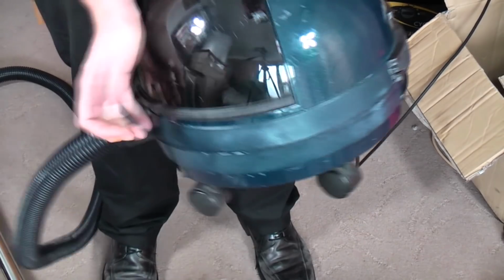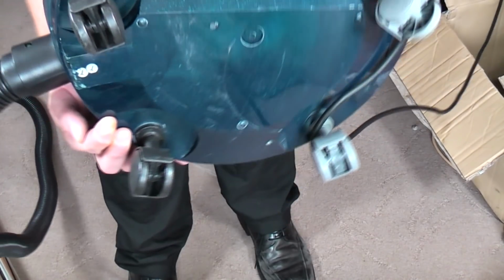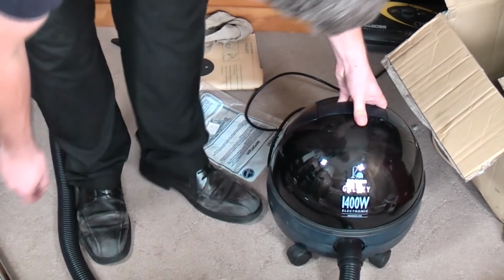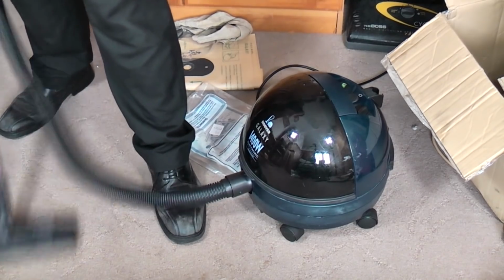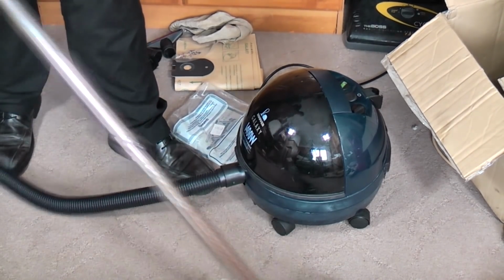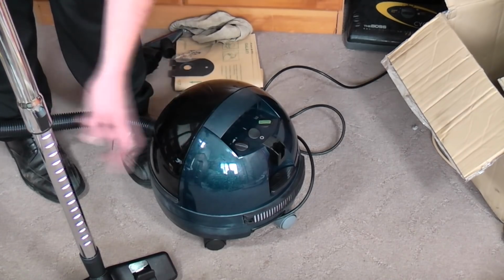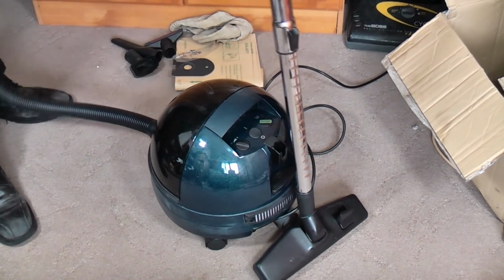Oh crikey, the lid's come off. It was missing them when I bought it, so it's got two generic random wheels on it. See underneath of it, look. And yeah, I now have my little spaceship Hoover ready to go at last. I might even know where the parking bracket is, although don't hold your breath because I haven't seen that for a while. But there we go.